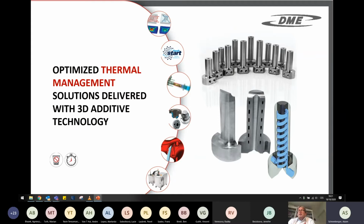Thermal management, we spoke about that. We also have solutions that we're able to deliver based on 3D additive technology.